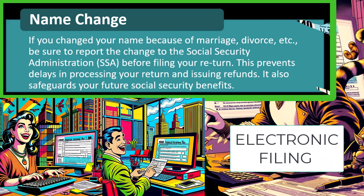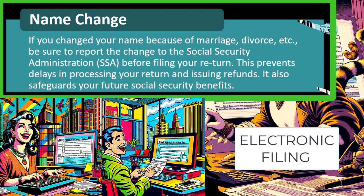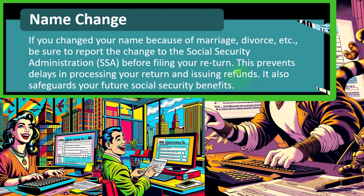Because if you try to put a Social Security number that does not line up to the name, it's possible that the electronic filing will kick back the return, will not recognize it, and you'll run into a problem, in which case you can try to figure that out and say, okay, there was a name change. Was that processed properly? And then figure out how you're going to deal with that from that point forward.